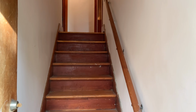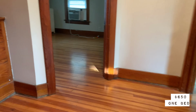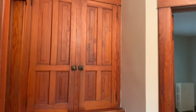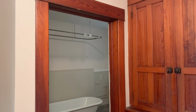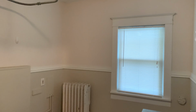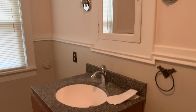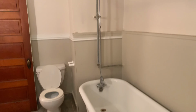Once inside, you go up a set of stairs to the second floor, and then this is where the apartment is. So right away, you have these beautiful hardwood floors, and then there's this amazing original wood built-in. Then check out this clawfoot tub in the bathroom. It is so good. And it has radiator heating. It has a built-in medicine cabinet, the sconce lighting. The sink is kind of blah, but you have everything else going on. I can deal with that.